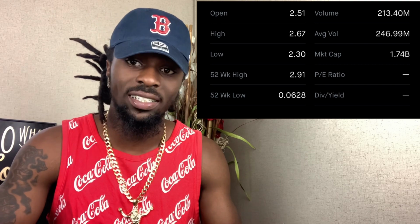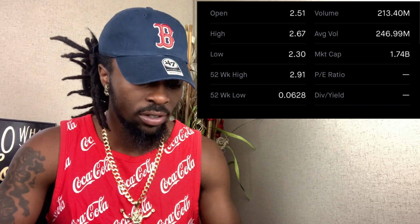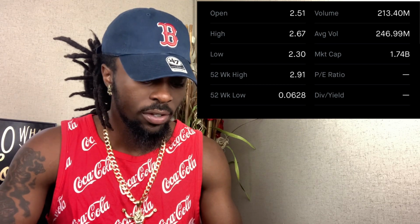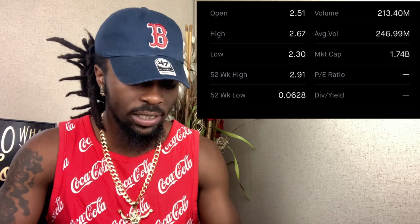Zomedica opened yesterday at $2.51. It had a high of 2.67. The low was 2.30. The 52-week high is 2.91. The 52-week low is 6 cents.